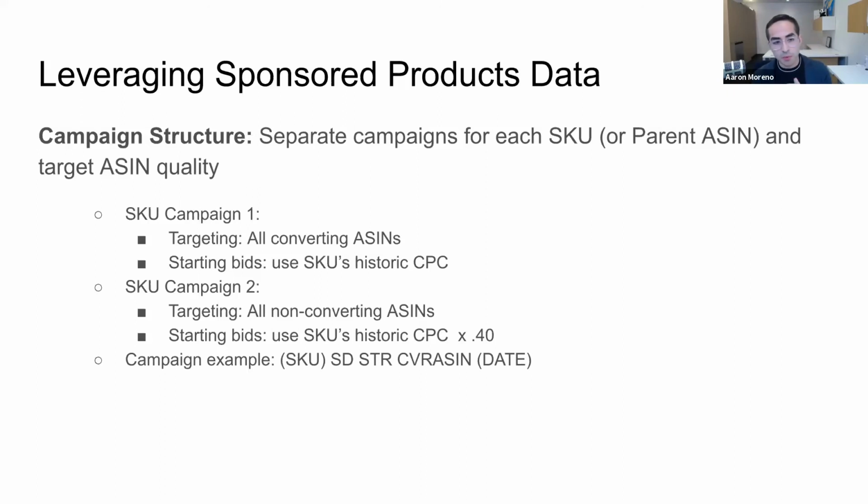We also break apart the campaigns based off of the ASIN quality that we're targeting. So for example, let's say SKU campaign 1. We're creating a campaign for this one specific SKU, let's call it shaker bottles. For the ASINs that we're going to target within it, we're going to target all of the converting ASINs that we find within the search term report. And I'm going to show you how to do that.